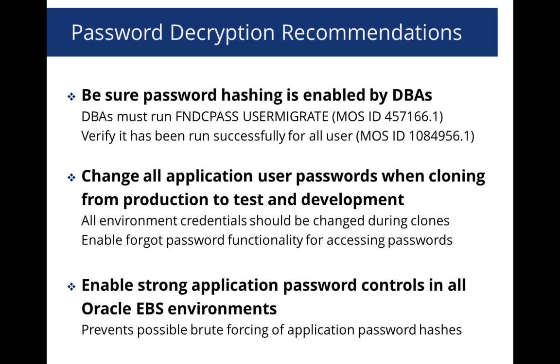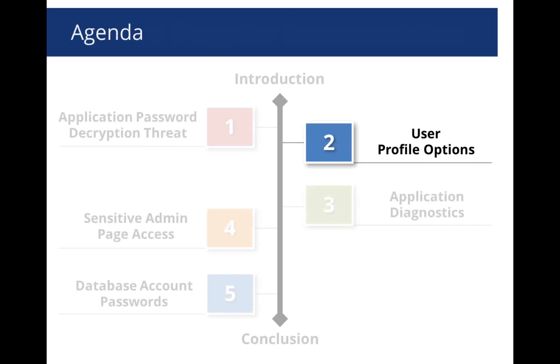The one problem that everyone says is, well, then how does everyone log into test and development because I've now changed all the passwords? The easiest way around that is actually just enable the forgot password functionality. So they can actually then go in and request the password and have it reset for them. That tends to be the most secure. It does provide one more step, but it actually works fairly effectively because typically you don't change the email addresses either. So that's kind of a brief background about the password encryption threat.